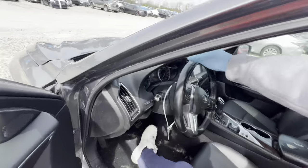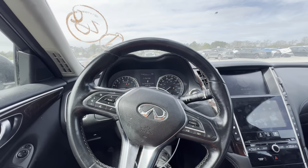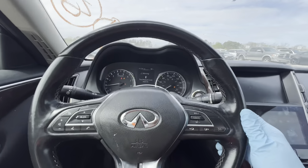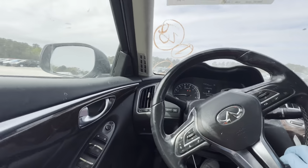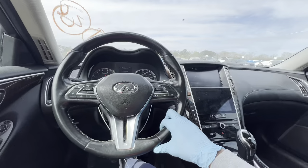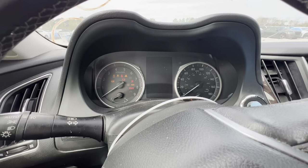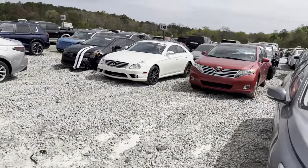But let me move it back and forth. Why is the screen so low? Feels all right though. Perfect. Cool. 2 out of 3 today, which is good. We ain't messing with that. So, I can't wait. I want to buy that car. I like it. So, that's what we got.